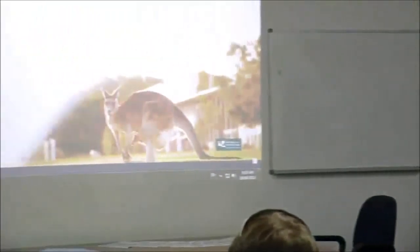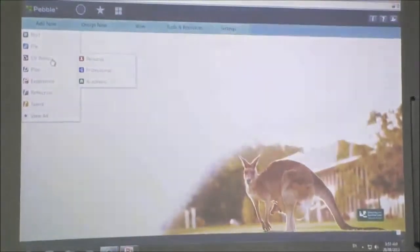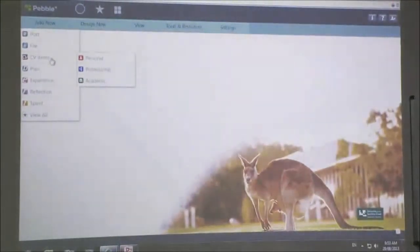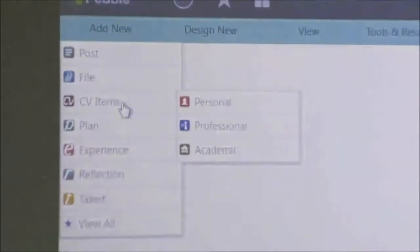What I had to learn to do, with the support of Keith, was create new templates. So I'm just showing you how we do that. Down the side here you can see the CV, with personal, professional and academic sections. I went in, and I won't share my CV with you, but I started to do that, and the first time you do it, it is very time consuming.